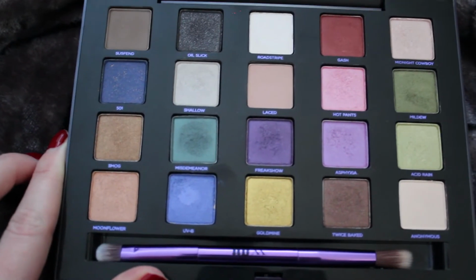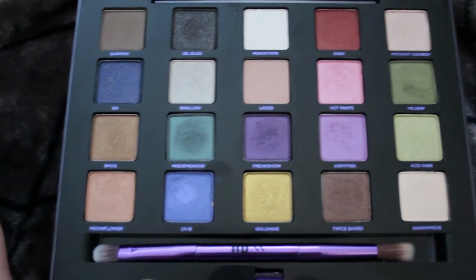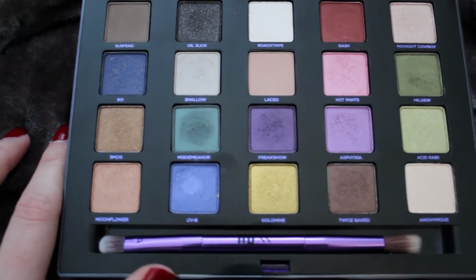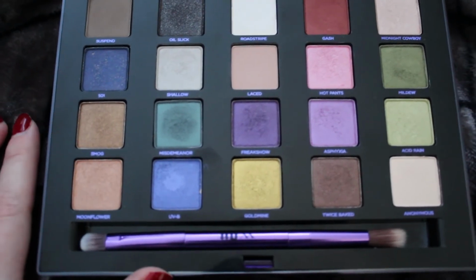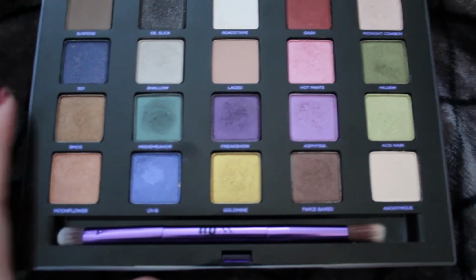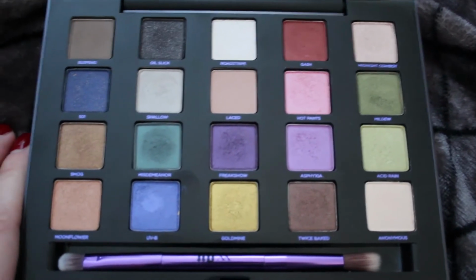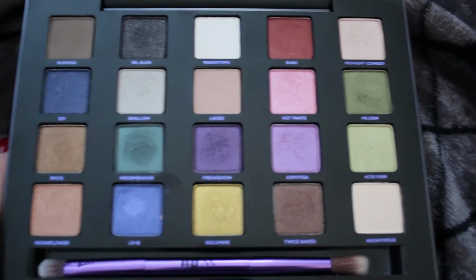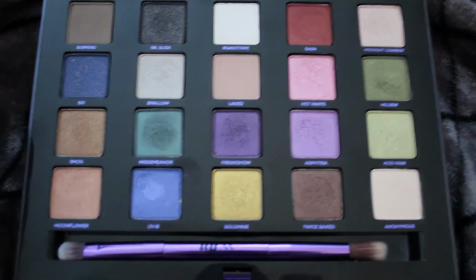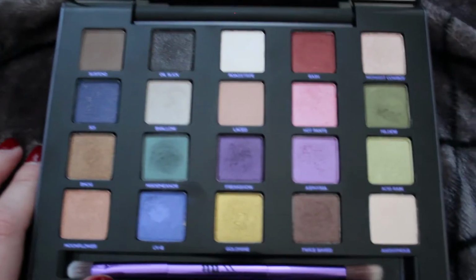I've heard that the quality of the Urban Decay shades varies, unfortunately, between palettes and singles, and from one palette to the next. So yeah, these two are duds in this palette, in my opinion. Maybe I'm just not using it right. I've tried wetting them though, and using them on their own. If anyone has advice as to how to use them and how to get nice pigmentation out of them, let me know. But yeah, this is my only super colorful palette.